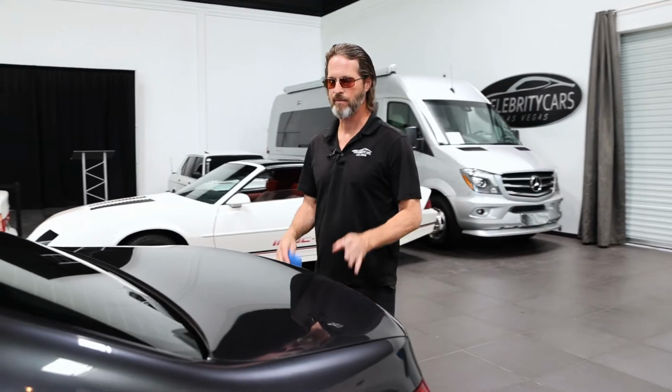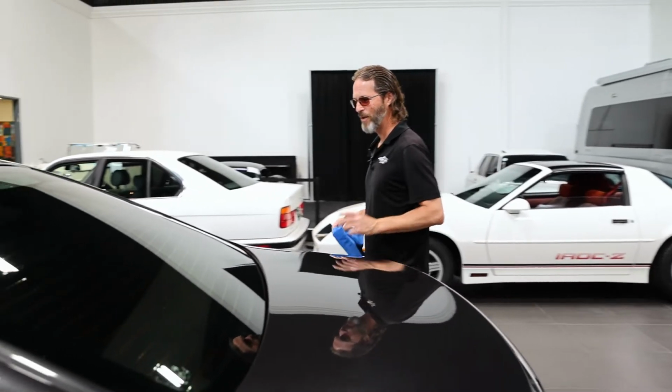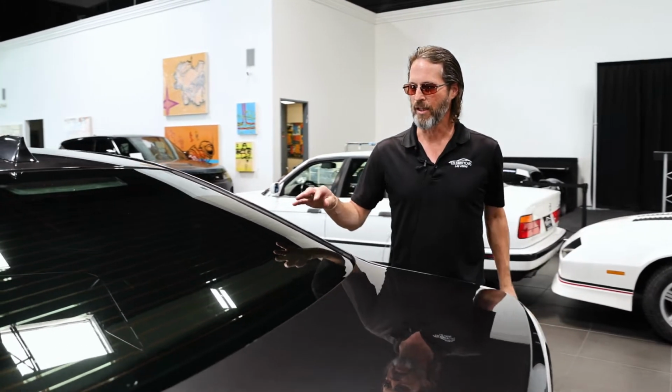Okay, we got the trunk down. It's not broken. We're all good. Sorry about that. Little glitch there.